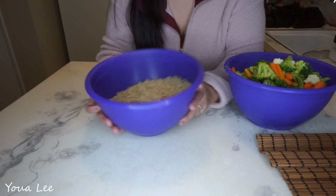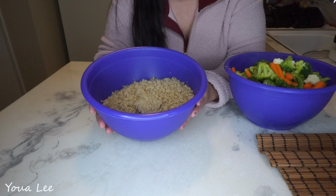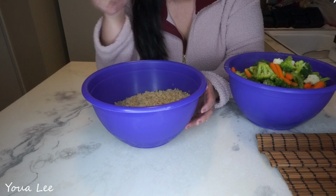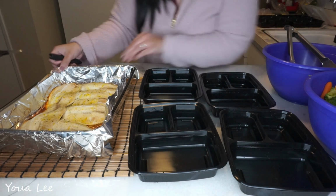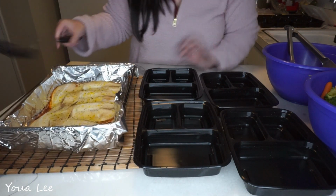So in case you're curious, here is the quinoa. As you saw in the video, we only made one cup, but it's because we still had so much quinoa left over. It's 2 cups of water for every cup of quinoa, so it makes so much. So I'm gonna start off with the tilapia fish first. In case you're curious, it did take me about 15 to 20 minutes. I usually let it bake for 15, 20 minutes.